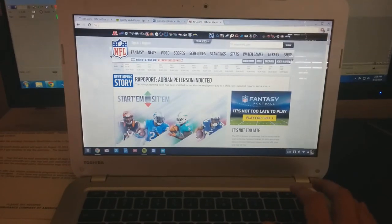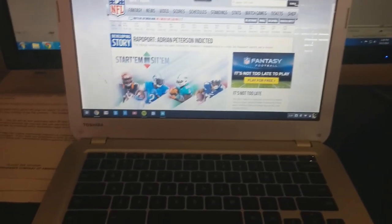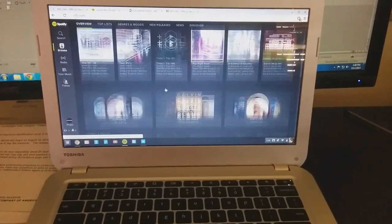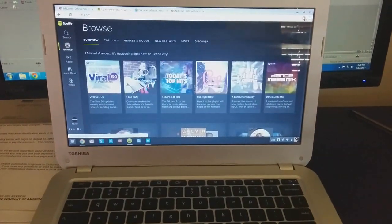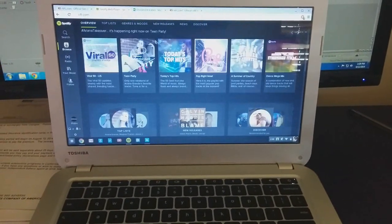As far as music goes, you can't really store much onto it, but it does have a cloud drive that you can use. And as far as music goes, I just use Spotify. I go ahead and use Spotify, click on the top listing, and just listen to cool music. So that's a huge plus to me.